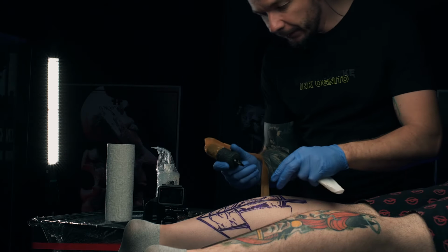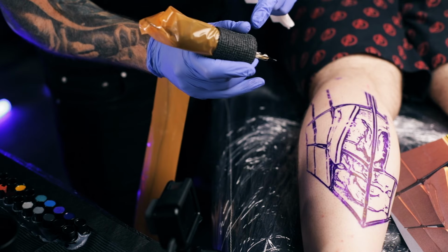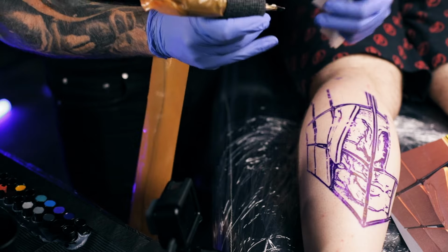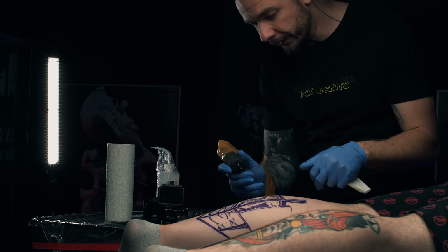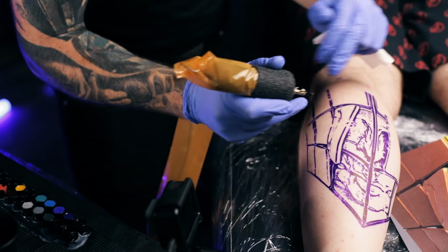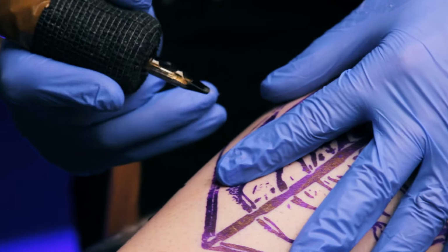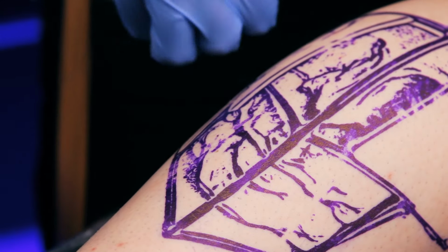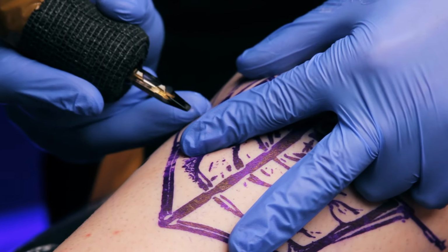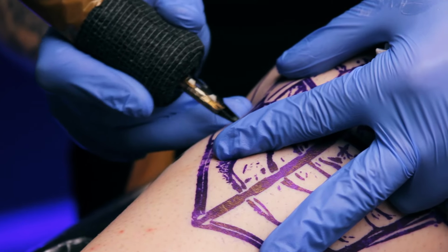First of all, I'm gonna be doing the blacks. I'm using 6 volts on my machine, and if the skin is gonna be able to get the higher voltage, I'm gonna use it. And I'm using 9 flat Magnum to cover all of the blacks that I see on the reference. So here we go, guys. I'm filling up the blacks, and after I'm gonna be cutting the edges to get it sharp with the 7 round shaders. So let's go.